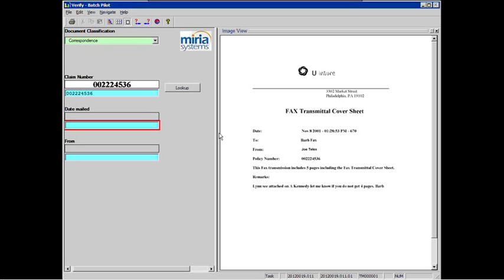So now I'm going to click on the date mailed screen, and now I'm just going to click on the field for the date. You see it automatically captures that information, and the same thing from the from. So now the system knows based on this document type where I can capture all that information so that it's going to be stored in our library.